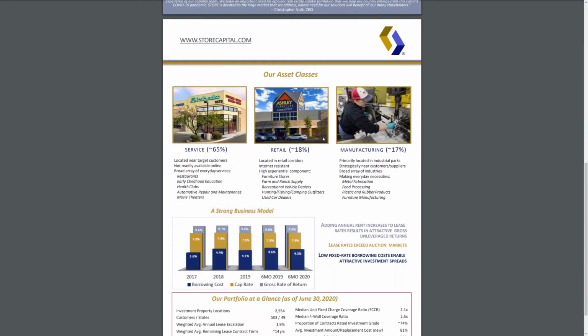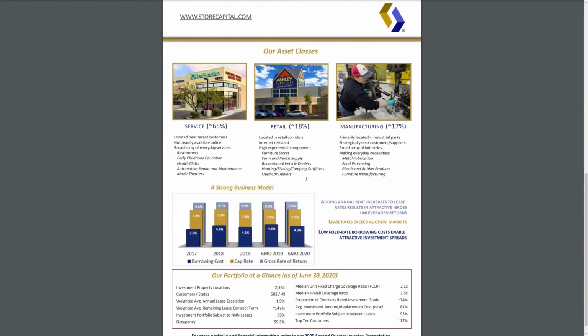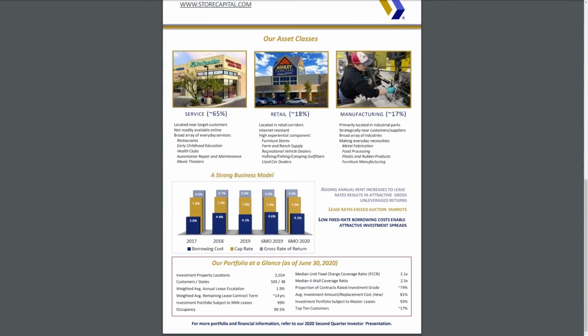More importantly, you can see the kind of businesses they're in, right? So there are different asset classes and the breakout of those. So service, retail, and manufacturing. I think all of this has been affected by COVID-19. And so we've seen some dips in these areas, and that's why STOR's overall stock price dropped quite a bit and has provided some great opportunities to purchase. I think as we go through the financials, you'll see why I'm still positive on STOR and why I think it's going to rebound even in potentially a down economy of the future.